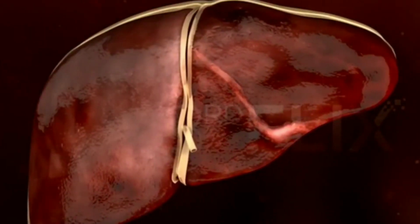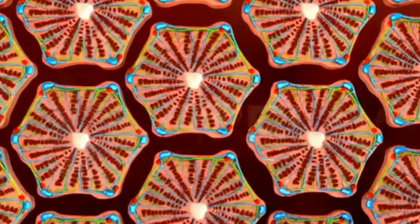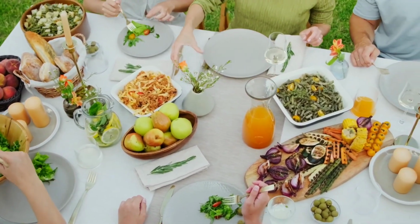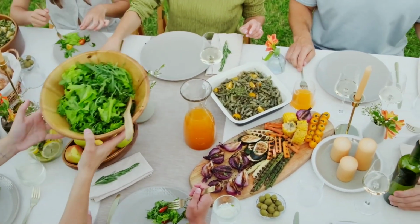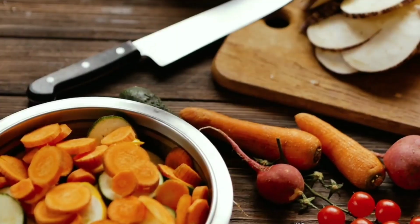The liver requires large amounts of micronutrients like vitamins, minerals, and antioxidants to be able to perform its processes, and many of those micronutrients can be found in common foods. Incorporating a selection of superfoods into your diet, you can naturally cleanse and protect this hardworking organ.